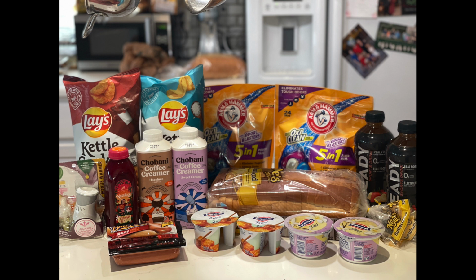So the only thing I forgot to photograph in the store was the Ballpark beef franks. We buy these every single week. They're usually $5 to $6 no matter what store we go to, but I was able to pick these up this week for just $3.59 for the Ballpark beef franks. So I was excited about that because it was a no coupons needed deal.